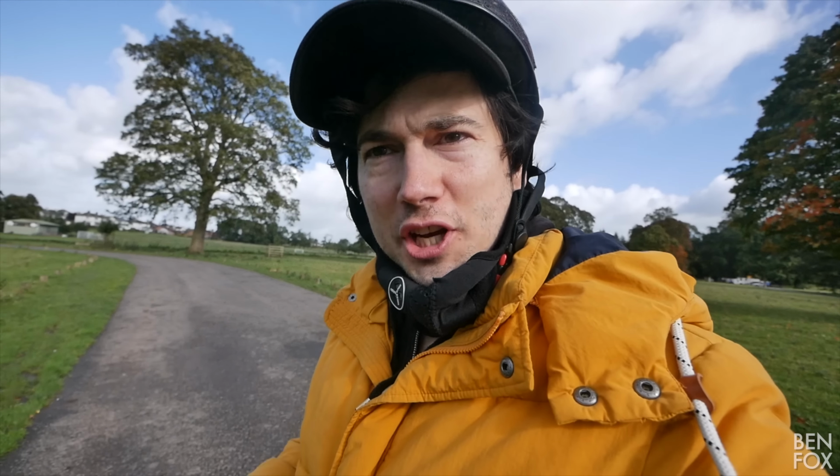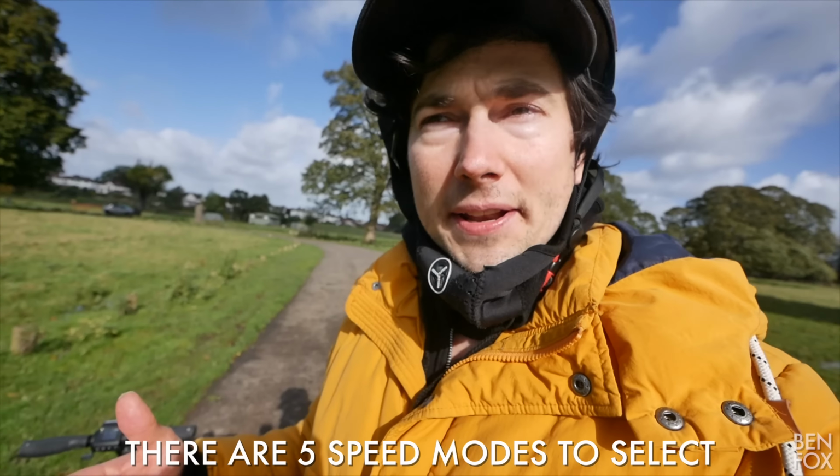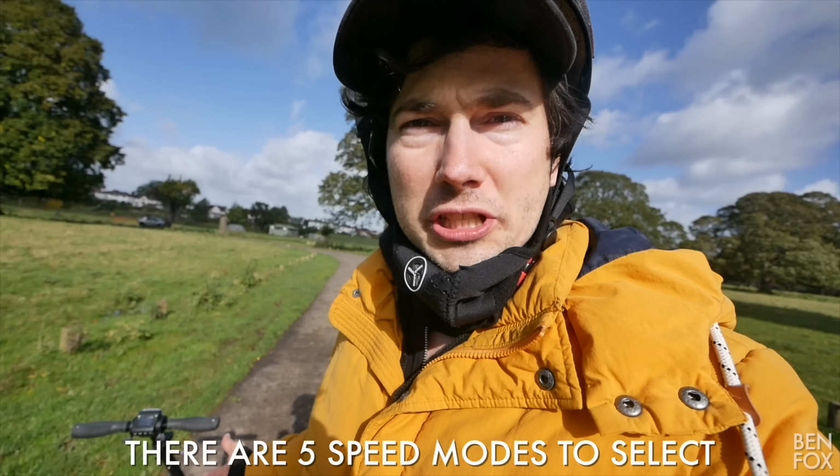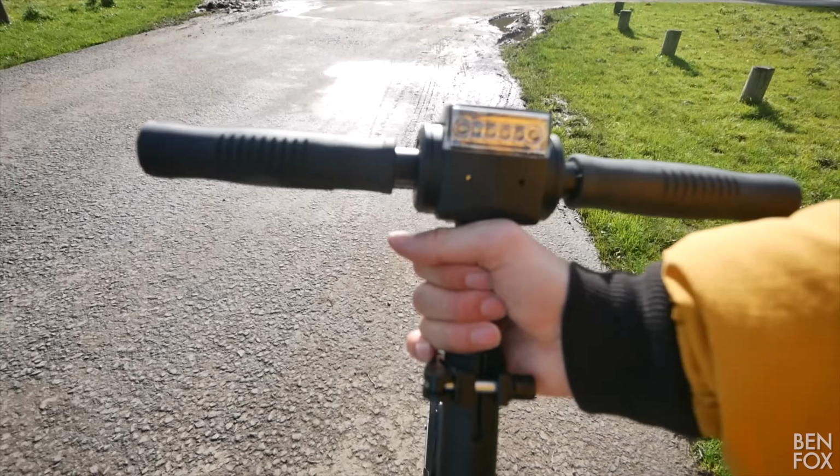Okay, that was a rush. Very fast. As you can see, we did hit 40 kilometers an hour, which is 25 miles per hour. And never did I feel unsafe at those speeds. It feels very stable to ride, and the acceleration is very smooth and gradual. It feels almost like a spaceship, and it sounds like one too.